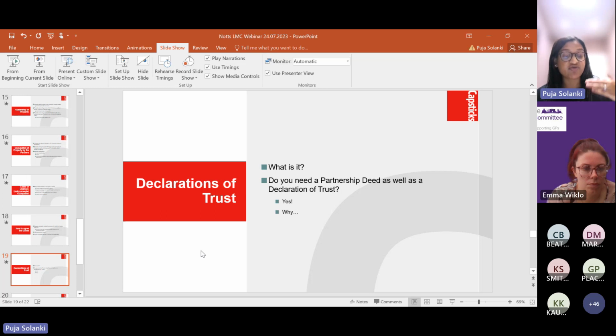So if a partner were then to retire, any protection that they may have had about payment to them for their core capital asset would have fallen away. If it's all recorded in a separate declaration of trust, the parties to that declaration of trust are still protected, and the terms of that declaration of trust are still binding. So that retired partner can still claim under the terms of the declaration of trust for payment for their share in the property. And it's really about ensuring that you're protecting your capital asset, bearing in mind, of course, that GPs can't trade in goodwill.